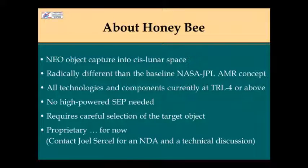What does Honeybee do? It captures a NEO into cislunar space, a lot like ARM, but it's radically different in the sense that it uses very simple, common sense systems, nothing very high-tech or advanced. There's no high-power electric processing. There's no 50 kilowatt solar array. There's no plasma propulsion. And John Brophy remembers when we did NSTAR. I'm a big, passionate believer in electric propulsion. I just don't think it's the right choice for this mission.